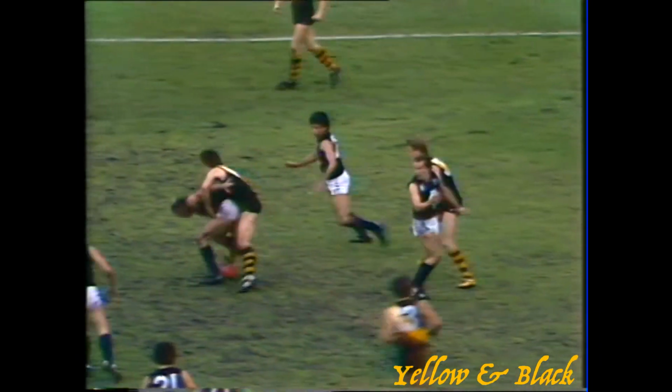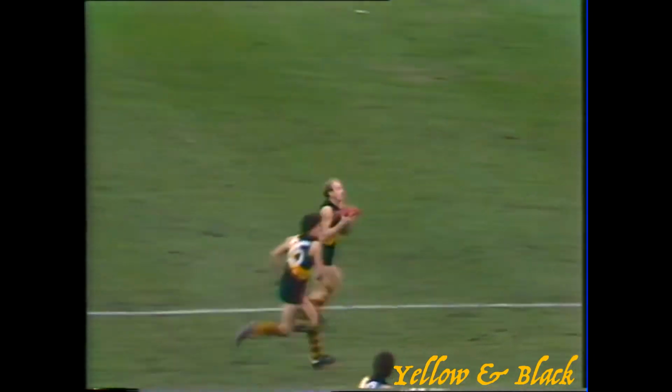In they go after it. It's Dool. Caught without the ball. Should have been a free kick to Dool. The ball comes out wide to Wiley. Here's danger on the left foot. He kicks long. One out, Dool. Roach against Southby. Punched away by Southby.